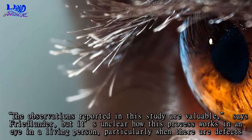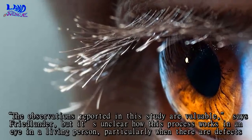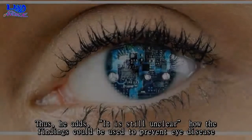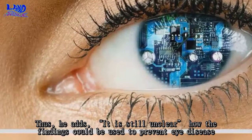"The observations reported in this study are valuable," says Friedlander, "but it's unclear how this process works in an eye in a living person, particularly when there are defects." Thus, he adds, it is still unclear how the findings could be used to prevent eye disease.